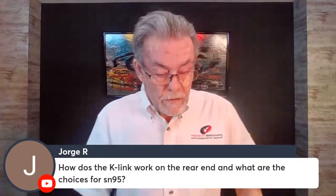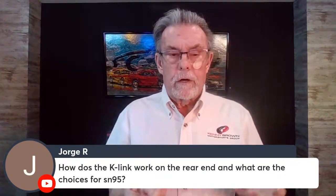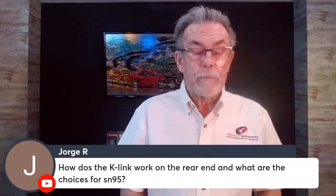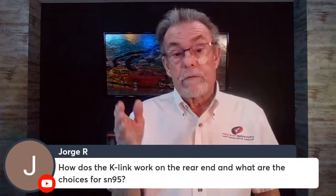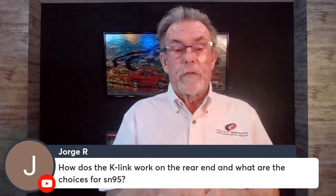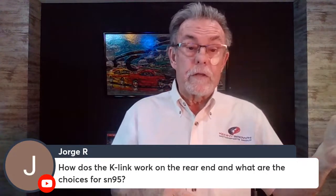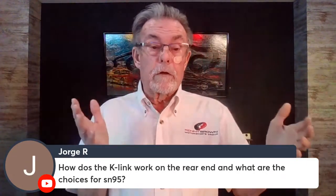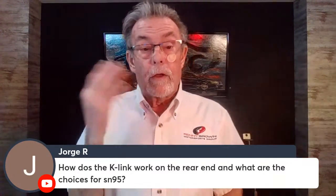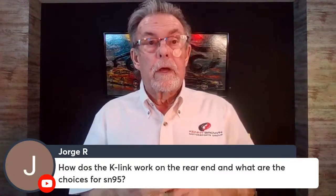Yeah, there are some similarities. The interesting thing, when we do IRS cars, I'll typically run the same spring rate front and rear. Like if we've got a 500 front, I'll run a 500, even a 550 sometimes, depending on the power. And with the live axle cars, if we're running a 650 front, I'm going to run a 400 rear. Well, with the K-Link, whatever spring rate we're running in the front, we'll run that in the back, just like an IRS car. So we spring the cars like an IRS car.